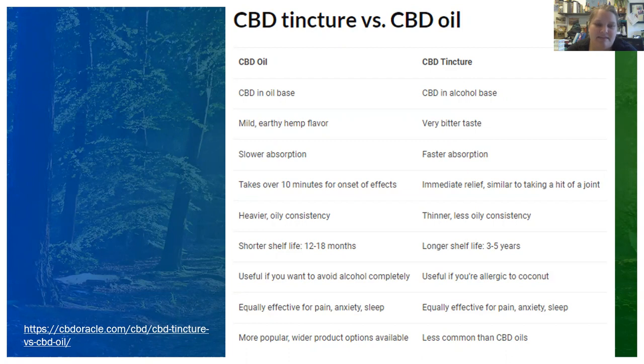But anyways, there has been some evidence of how fast it absorbs, how long it takes to start to impact the pain relief or whatever reason you're taking it for. Different shelf life, which typically most of these do come with an expiration date on them. That's on the label too. Not that this has been particularly proven in research, but I did find some of it interesting as far as a comparison goes.